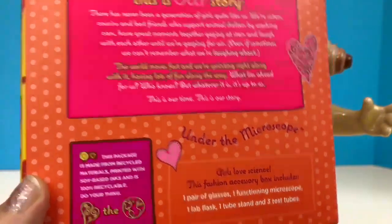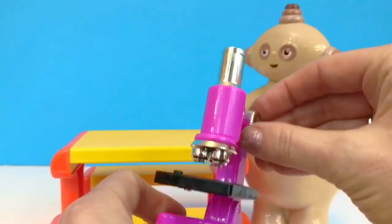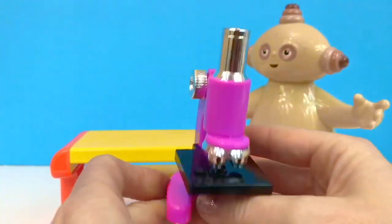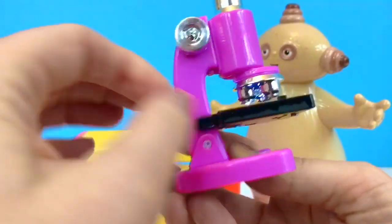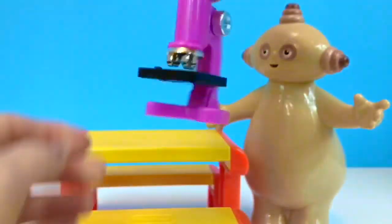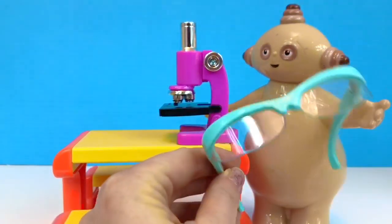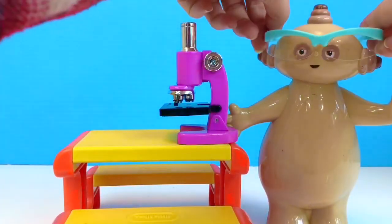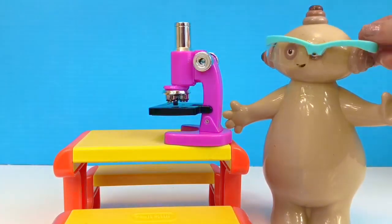Under the microscope includes, of course, a purple microscope. A microscope helps us see teeny tiny organisms like bacteria. And let's turn on that little light, and it will help us see our slide better. There we go, we'll put it on the table, and Makka Pakka needs to wear eye protection in case anything splashes up into his face. We always need to protect our eyes.